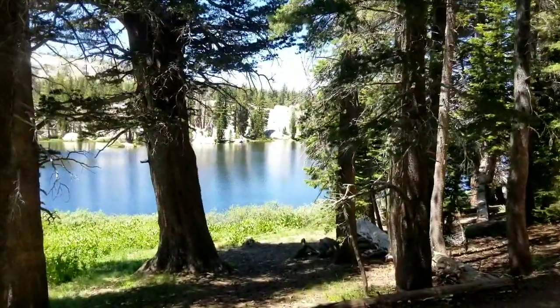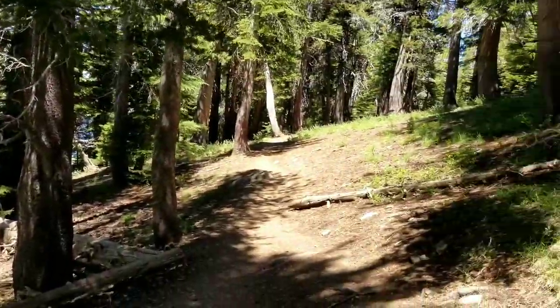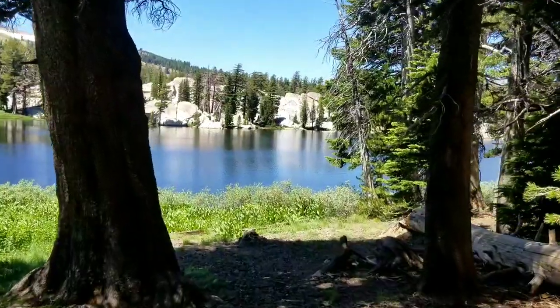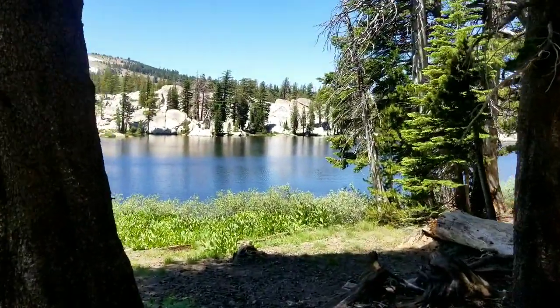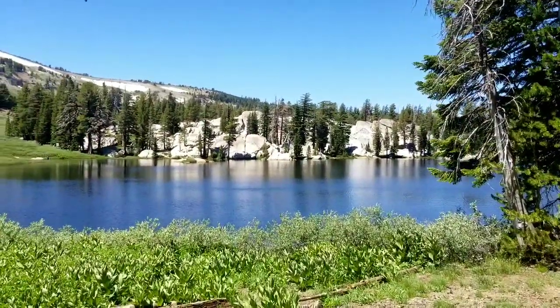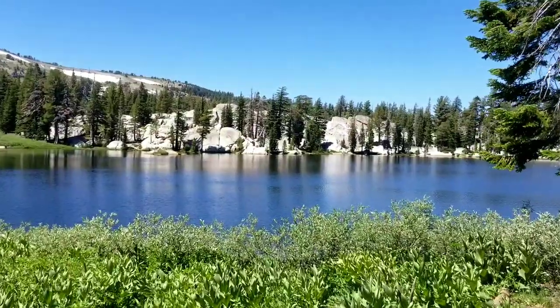I'm approaching another beautiful blue mountain lake. The trail goes this way and I'm gonna come up here and take a look at it. This is Showers Lake. That's pretty. It's definitely pretty.